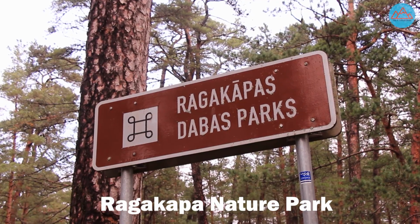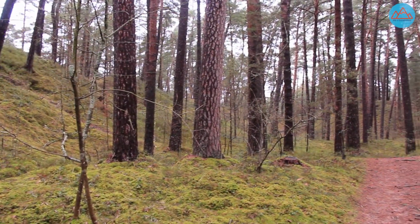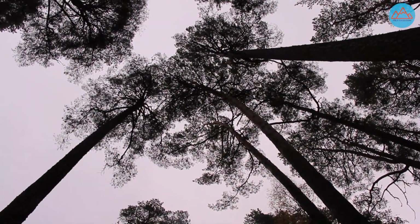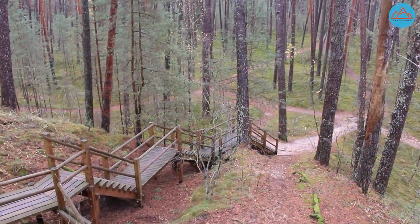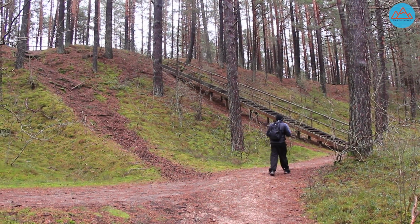The Ragakapa Nature Park is essentially a protected area where large dunes were created as a result of centuries of wind activity. The area is also covered with an ancient pine forest, where some pines are thought to be several centuries old. As part of the conservation efforts to preserve the dunes, the forest, and the seacoast's biodiversity, hiking trails through the nature park sometimes involve trekking over ramps and boardwalks.